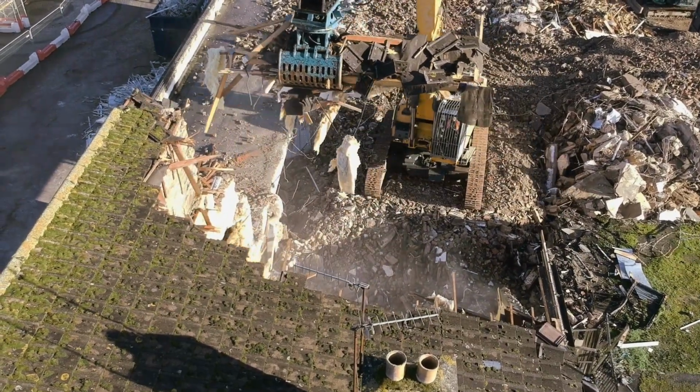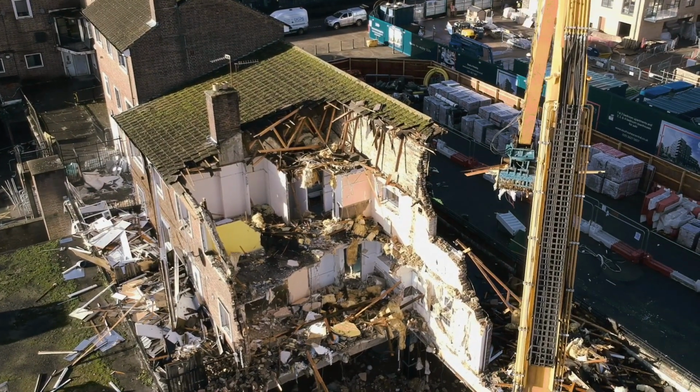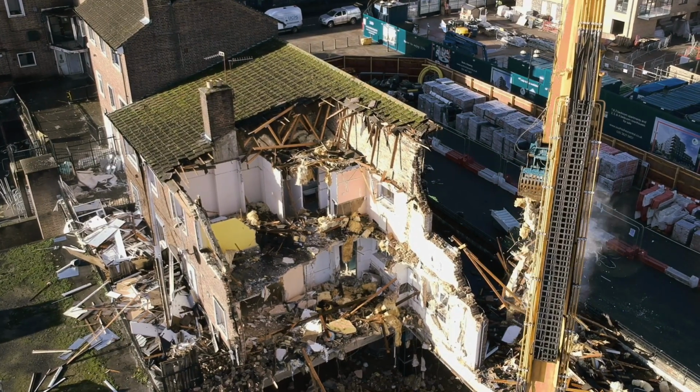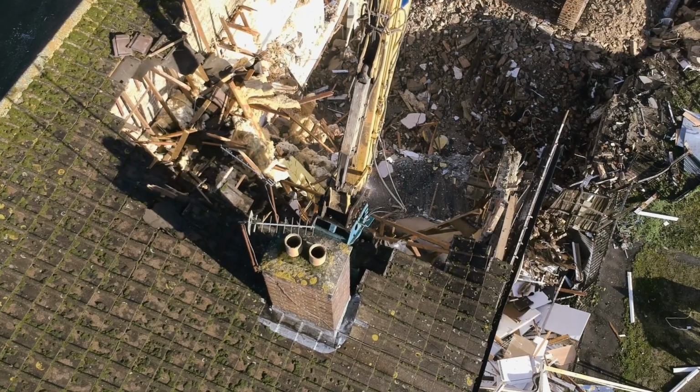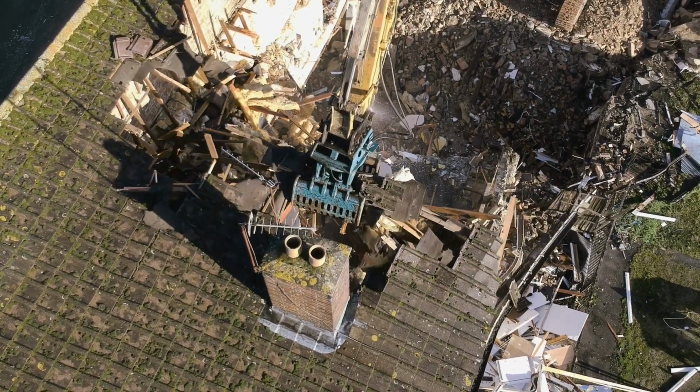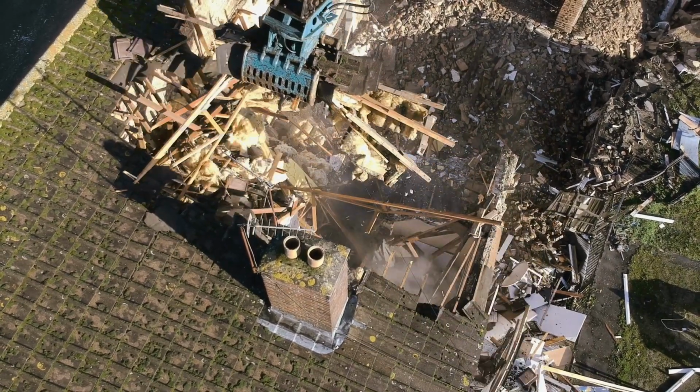The demolition phase is not necessarily the best looking phase. It's not very easy on the eye and it quite often looks messy and uncontrolled, but it's planned rigorously. And if done correctly, it can facilitate an excellent new community.